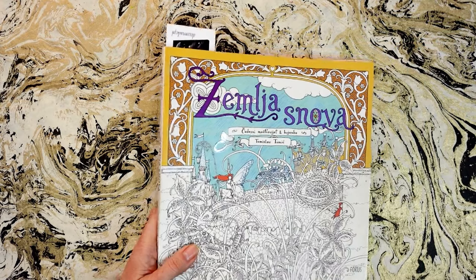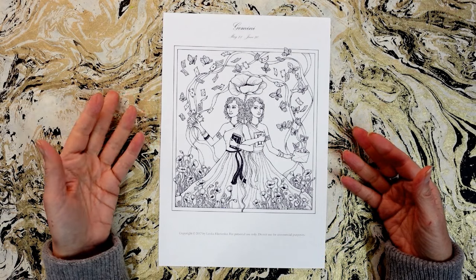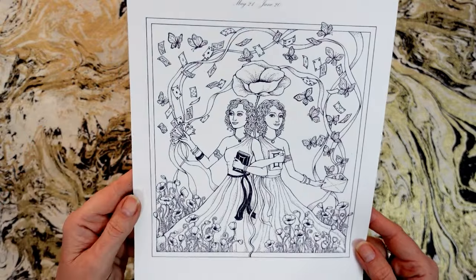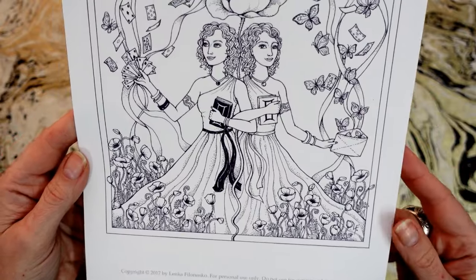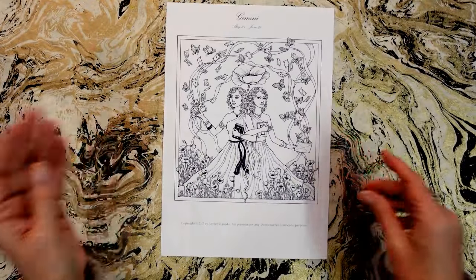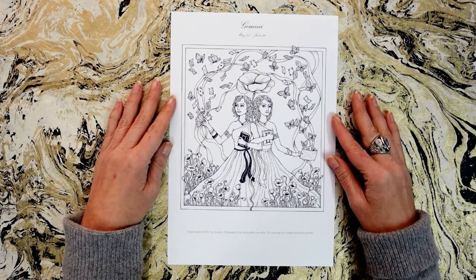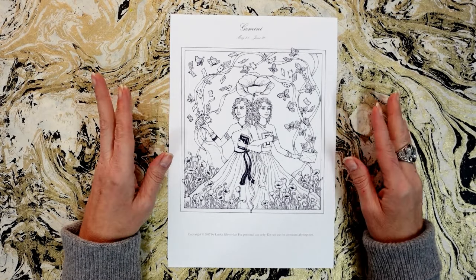And the last illustration, it's printed, Lenka Filonenka, Zodiac, and this is Gemini. A very lovely illustration. This one is very simple and rather cute. And we have an envelope here with butterflies coming out of it. So, this is the hardest-to-find prompt. Anyway, I'll be waiting for your illustrations. I hope there will be some works for this prompt.